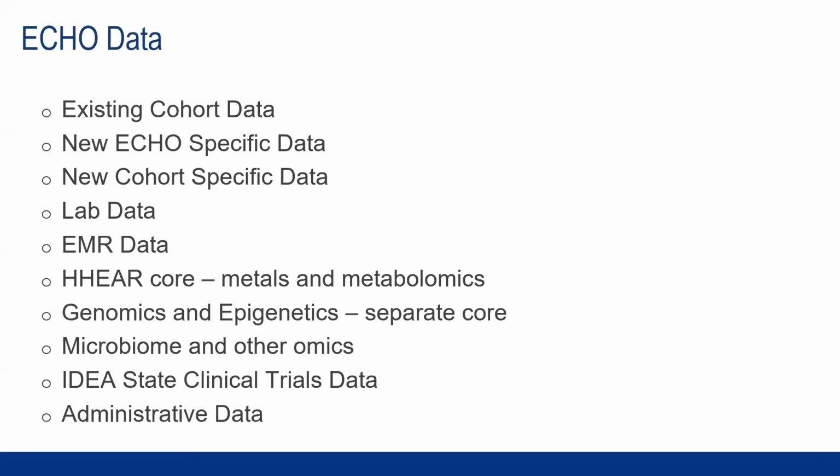Microbiome data will be available, as well as quite extensive clinical trial data from the IDeA states and a lot of administrative data. And by that, I mean, we're set up to do an extensive amount of GIS data to make an assessment of exposures. We are collecting people's, both mothers and their children's, place of birth and place of residence so that they can, if the consent allows, be tracked and their exposures monitored throughout their entire life.